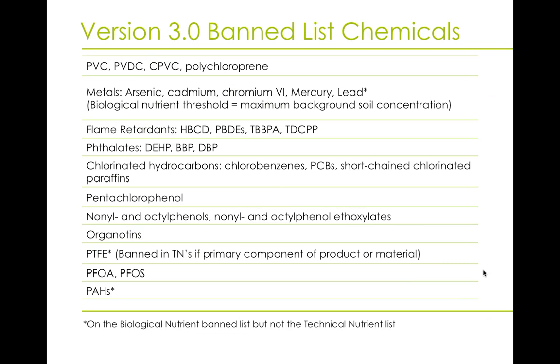So you cannot have any of these compounds present in each material, and these apply to intentional inputs greater than 1,000 parts per million. And unique to Cradle, we actually have 2 ban lists. We have one for the biological nutrient cycle and one for materials that are in the technological nutrient cycle. And that's to allow for a few of the ones that have asterisks here, such as lead, Teflon, and PAHs in managed technical cycles where no exposure is likely to occur.